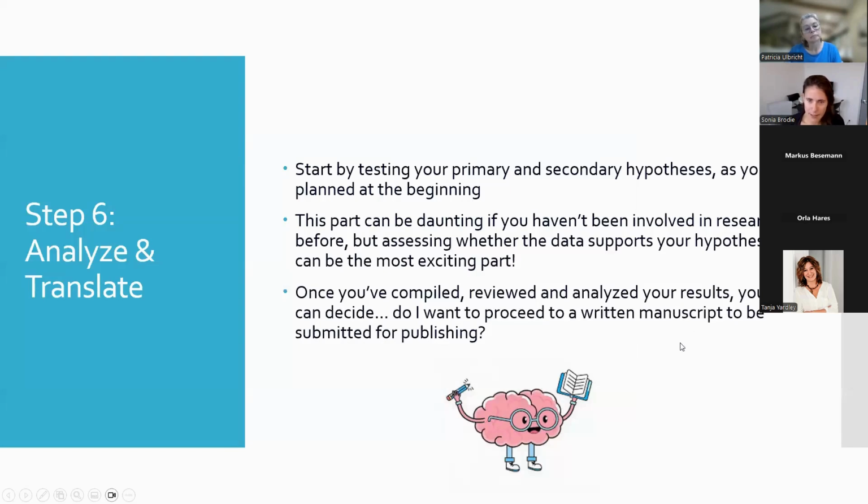Step 6 is to analyze and translate your findings. So like I said earlier, you've got your hypothesis. You start by testing your primary and secondary hypothesis like you planned to do at the beginning. So you don't just get to be like, yeah, we thought that was going to happen. You do have to go back and say, what did you think was going to happen at the beginning, and how does this compare to that?